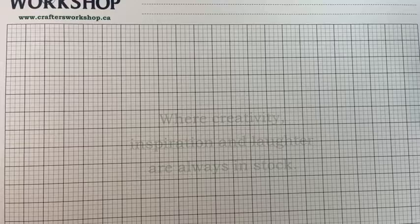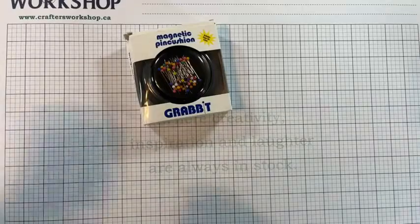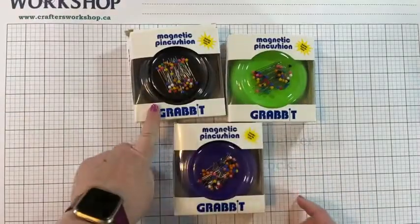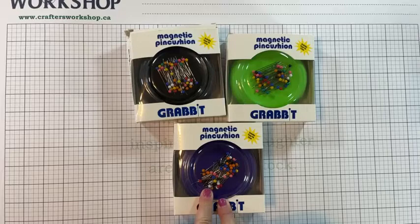All right, next, we're going to zag. We're going to zag and show you something that you're going to be like, what? I know Matt said, what? When I brought these into the store. They're calling this a magnetic pincushion. We have them in black, we have them in green, and we have them in purple.